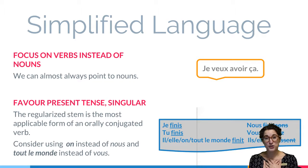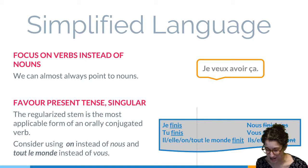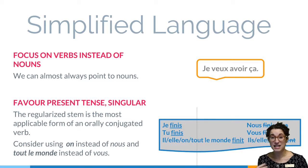Now, as French learners, many of us have the experience that once you learn all the different ways French verbs can be conjugated, you're suddenly paralyzed because of the nous and the vous and the il and the elle, pluriel. It gets confusing. So the regularized stem in most verb groups actually sounds the same. Just to give an example: je finis, tu finis, il, elle, tout le monde ont fini.